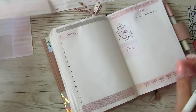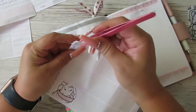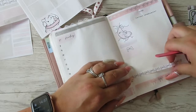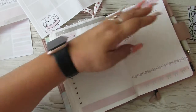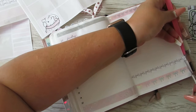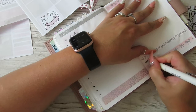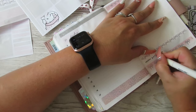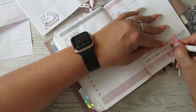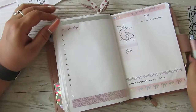So do I mark that? I think I'm gonna use this. About there. There we go. And I will write happy birthday to me, 39 years. I'll be 40 next year, guys, 40 years old.